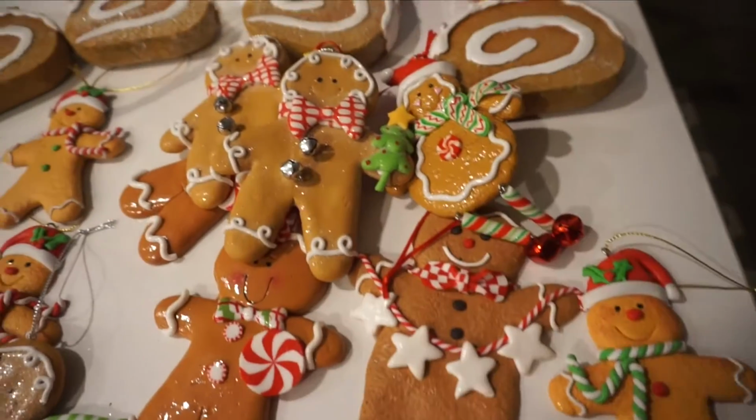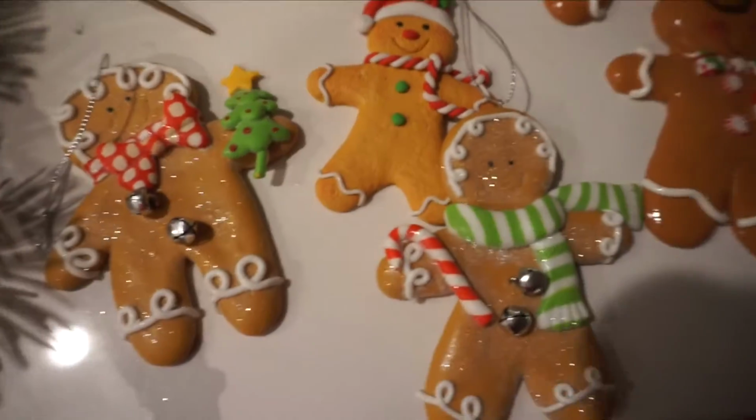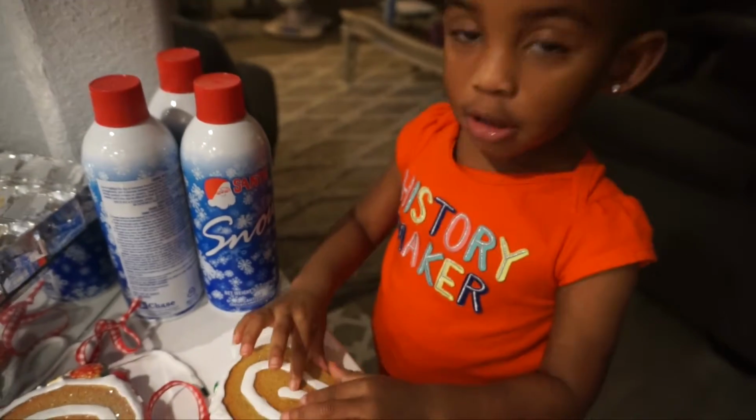And this year's Christmas theme is going to be gingerbread man. I don't know if I told y'all that or not, but yes, it's different types of gingerbreads that we're gonna put on the tree. Say hey, Harper. Say hey.